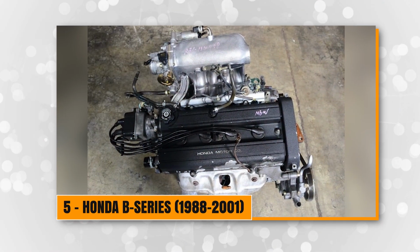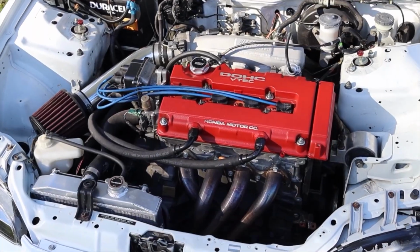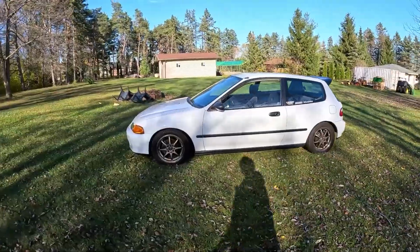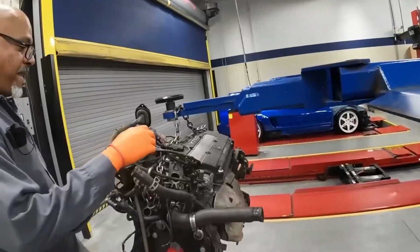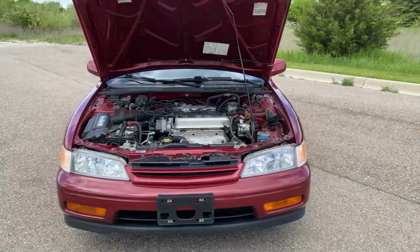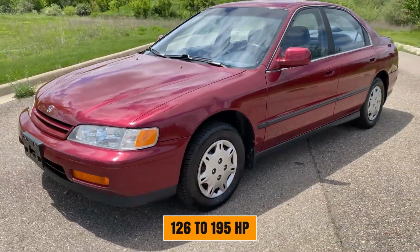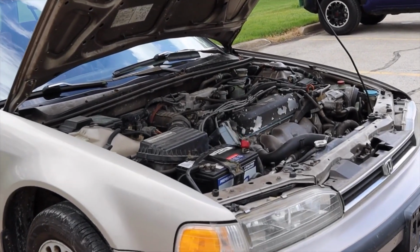Number 5. Honda B-Series, 1988 to 2001. The Honda B-Series engine is what happens when engineering perfection meets real-world durability. Found in the Integra, Civic Si, CR-V, and various JDM legends, these 1.6 to 1.8-liter inline-4s, B16, B18, B20 variants, produced 126 to 195 horsepower and created an entire tuner culture that still thrives today.